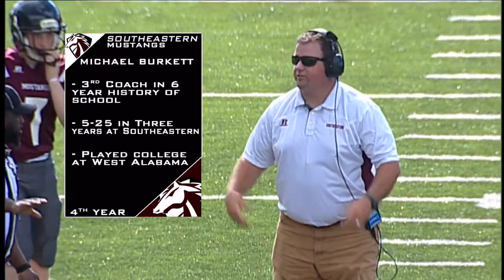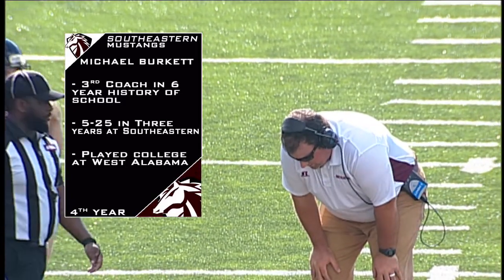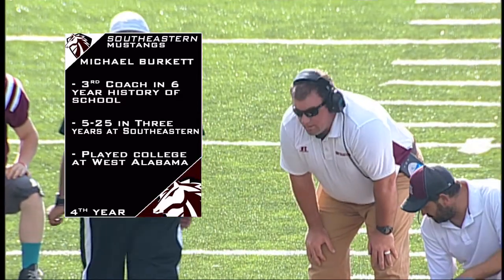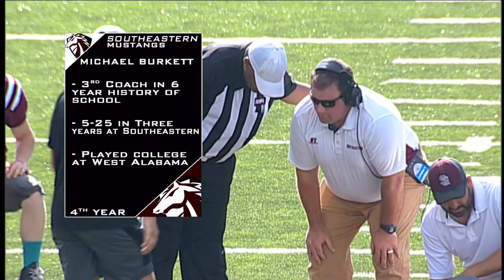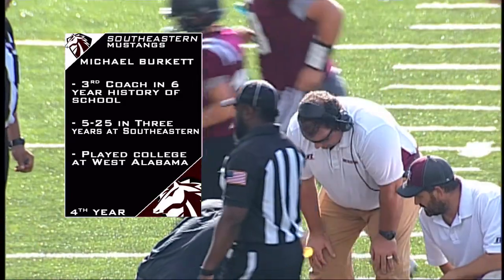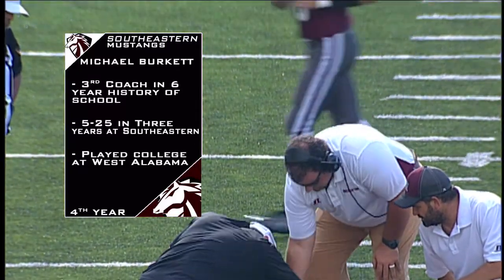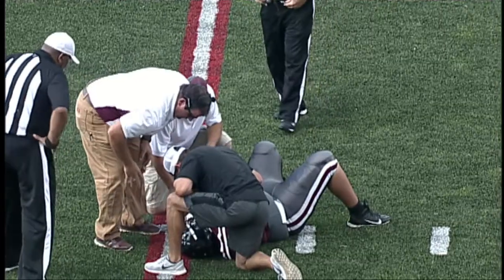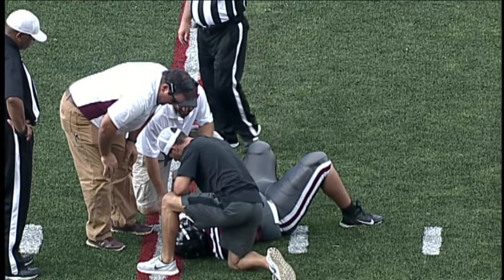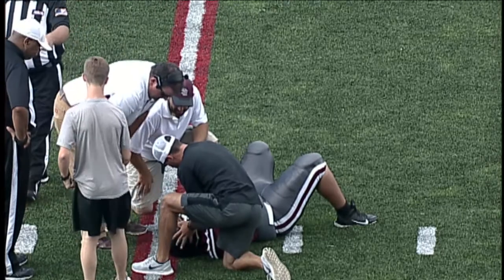Absolutely. Now, right now, he's taking a look at one of his young guys, and some concern with the trainers coming out, but he's in his third year of 6 in school history, 5 and 25 overall. But those numbers are a bit misleading because it was a very, very young program when he first started there, and over the last few years he's got the program to where they get some bodies out there at least. They were one of the smaller schools in Class 1A, and he's one of the guys that got some enthusiasm back into the program. So we'll see if he's able to improve on his overall record.